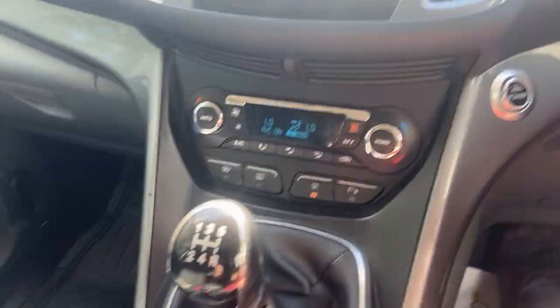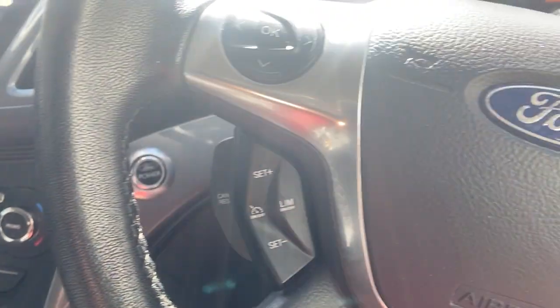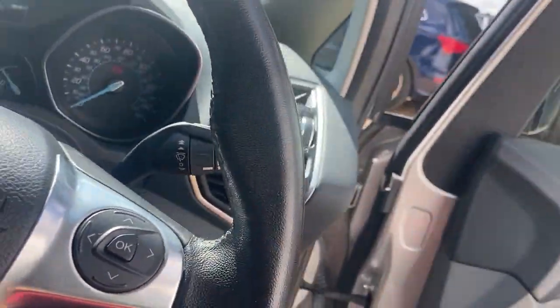So again, a nice clean car, very tidy, great history, so there's 9 stamps. 81,000 miles, 10-year-old car, so miles all good. It has got 2 keys.